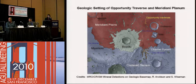Here in the second slide, we have the ancient crater terrain in the south. This is a map of the Meridiani region, and the Mars Exploration Rover Opportunity is investigating here. The ancient crater terrain is in blue in the bottom half of the image, and the younger Meridiani sediments are in red, and the impact material is shown in green. Opportunity's traverse is shown in yellow.